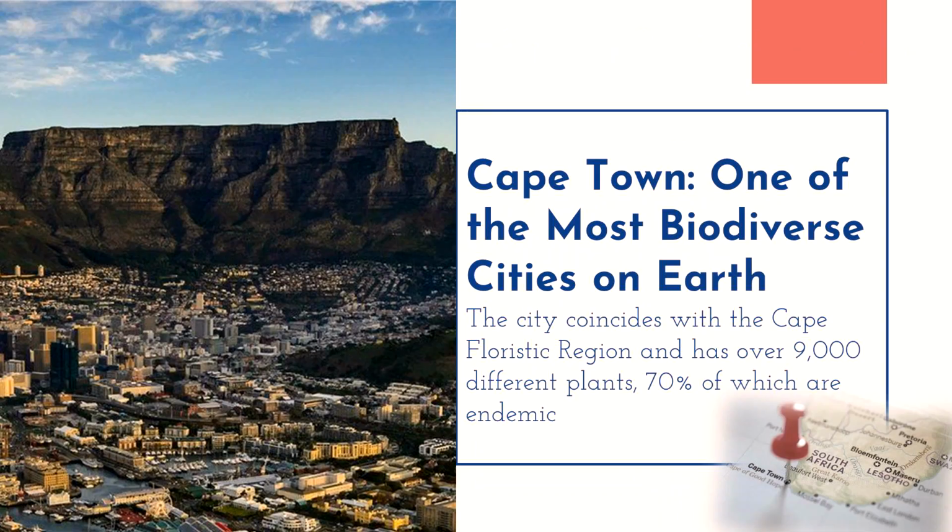One example of where extreme levels of biodiversity coincides with a dense and still growing city is Cape Town, South Africa. Cape Town is quite possibly the most biodiverse city on the planet. In addition to around 4 million people, Cape Town is home to over 9,000 different types of plants, and about 70% of those are endemic, meaning they are found nowhere else in the world but Cape Town.